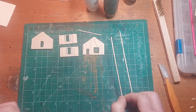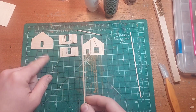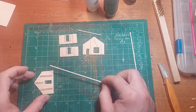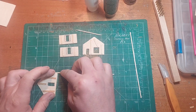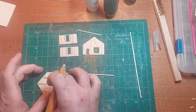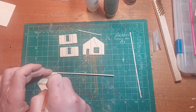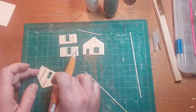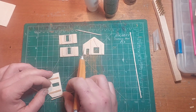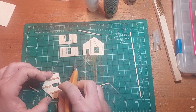So next, what I'm going to do here is take a moment and trim out the corner posts. That way I get the correct height and get what I want out of it. To do that, I just do each one individually, that way I get the proper fit and get what I want.